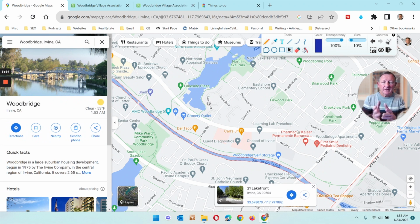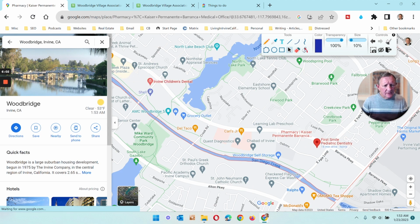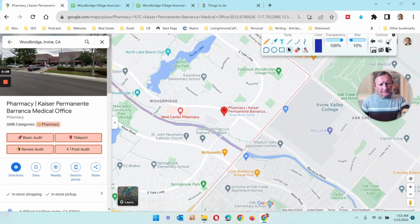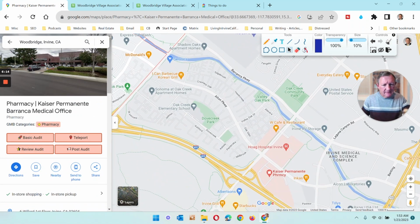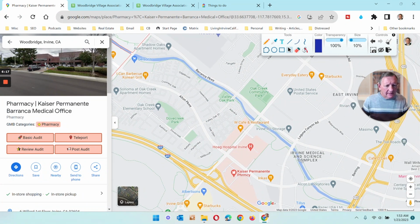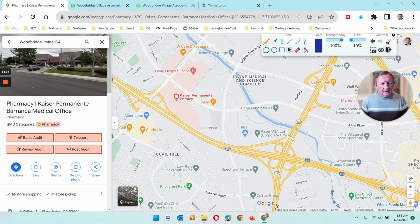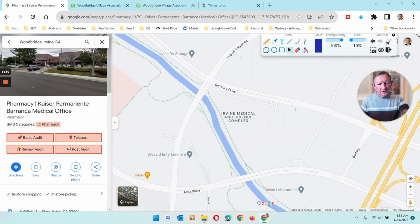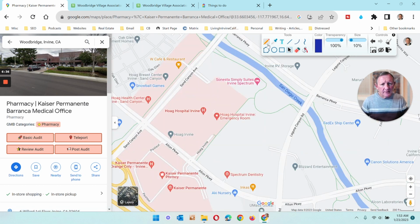Shopping wise, let's talk about hospitals. So you can see the dentistry. You've got a pharmacy. You're not far down the 405. Bronca is a street that will take you to lots of things you can see there. You can get to Irvine Medical. Let me come over here. So you've got the Spectrum, and right around here, you have your hospitals. As you can see, you've got your medical and science complex. You have your Hoag Hospital. You've got Kaiser Permanente.